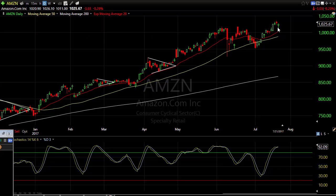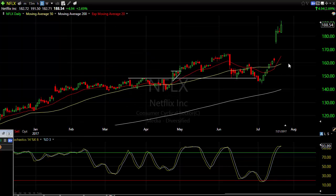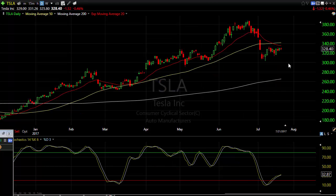So here's Amazon. Looks like Amazon is nice and strong. They want to go up to new highs here, up at the 1050 level. Here's Apple, sitting on its 50-day moving average here. See what it wants to do. Here's Netflix. Popped up really nice last week, and see if it could consolidate from here. How about Tesla? Everybody wants to know about Tesla.